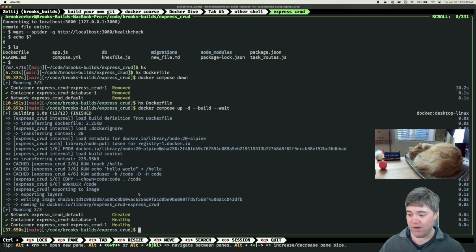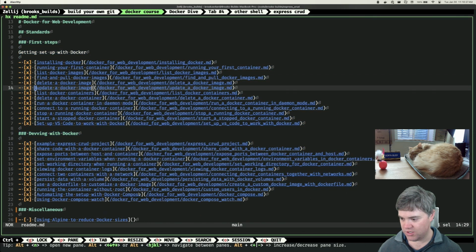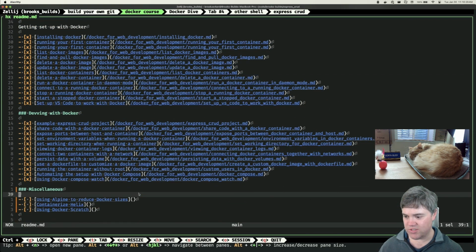Okay, so now everything is healthy here. So there we go. We can now write this article. So, using Alpine to reduce Docker sizes.